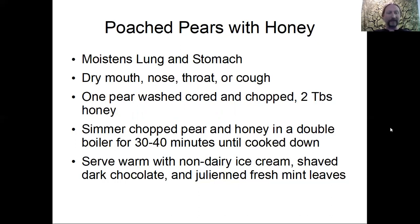You can even get yourself some pear nectar, in which case when you're using applesauce or pear nectar, you don't have to cook it down. But if you start out with a pear, you wash it, take the core out, chop it up, and put it into the top of a double boiler with about 2 teaspoons of honey. You don't need any other liquid. And then you put some water in the bottom of the double boiler, and you get that simmering, and you simmer that down with a cover on it for half an hour, maybe 3/4 of an hour.